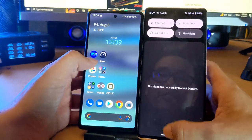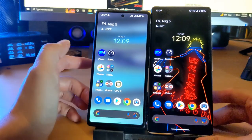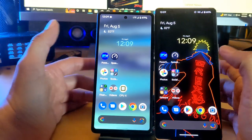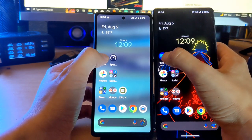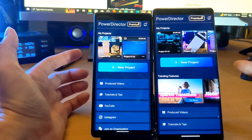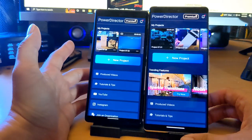And again, let's try PowerDirector, and we'll see which phone opens up faster on PowerDirector really quick. I have the phone on a little mount, because my left arm is still a little bit messed up from the accident, so it's very hard for me to hold both phones right now. So let's try PowerDirector on 3, 2. Okay, so Pixel 6 Pro slightly quicker, but not too much quicker. And again, guys, speculation, we'll see.